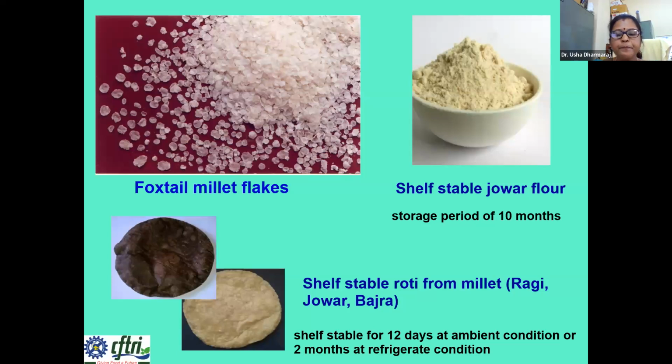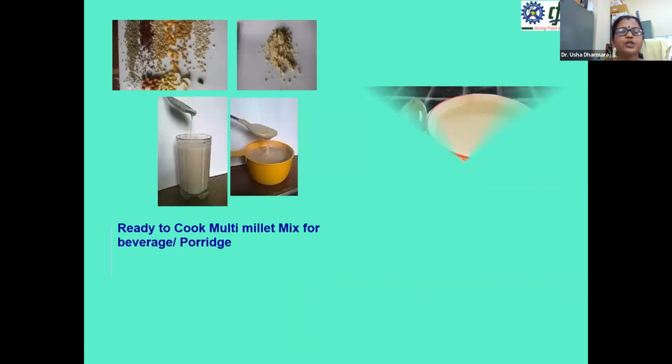jowar, and bajra. So they can stay at ambient condition, that means at room temperature, for 12 days. And if you are refrigerating, it can be kept for 2 months. So you just have to heat it and then use it. So that offers convenience to the consumer.